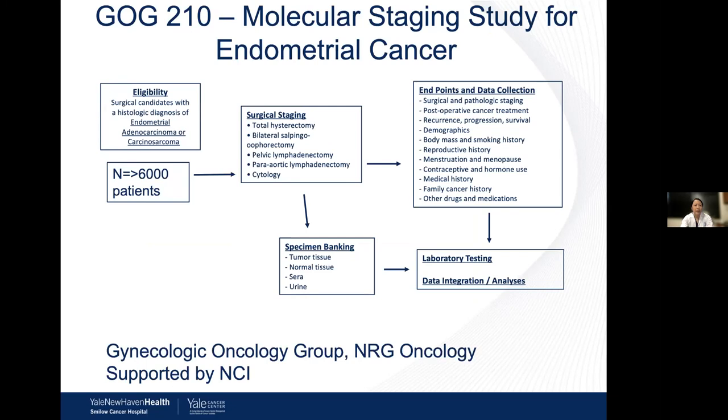For this study, we utilized the tissue biorepository of the GOG-210 study. This study, at over 60 sites around the US in our Gynecologic Oncology Group sites, now under the auspices of NRG Oncology, enrolled patients who were undergoing standard surgical care for endometrial cancer. Prospective specimen banking was performed and sent to a centralized tissue bank, the GOG tissue bank. Prospective epidemiological surveys and treatment and outcomes data were obtained in order to facilitate translational research, including a variety of molecular and genetic genomic assays and data integration.